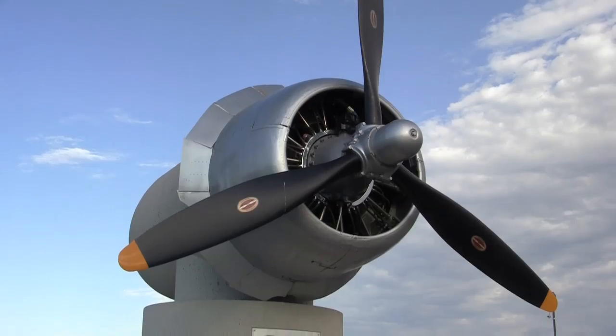So this morning we are at the very south side of the experimental flight line just north of EAA Radio, and it is day 4 of EAA's AirVenture Oshkosh 2012. I'm David Allen, and I'm about to take you into the cockpit of Other People's Airplanes.